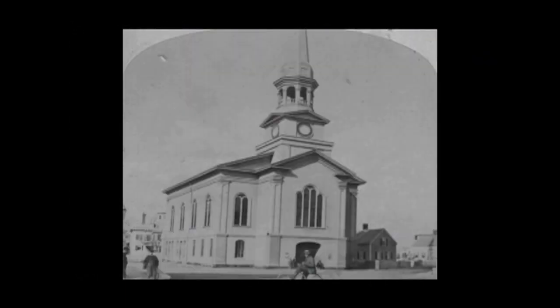This was the old South Church, which is where Tony's Pizza is today. This is School Street and Essex Street. That was built in 1860, and it burned in the 1877 fire.